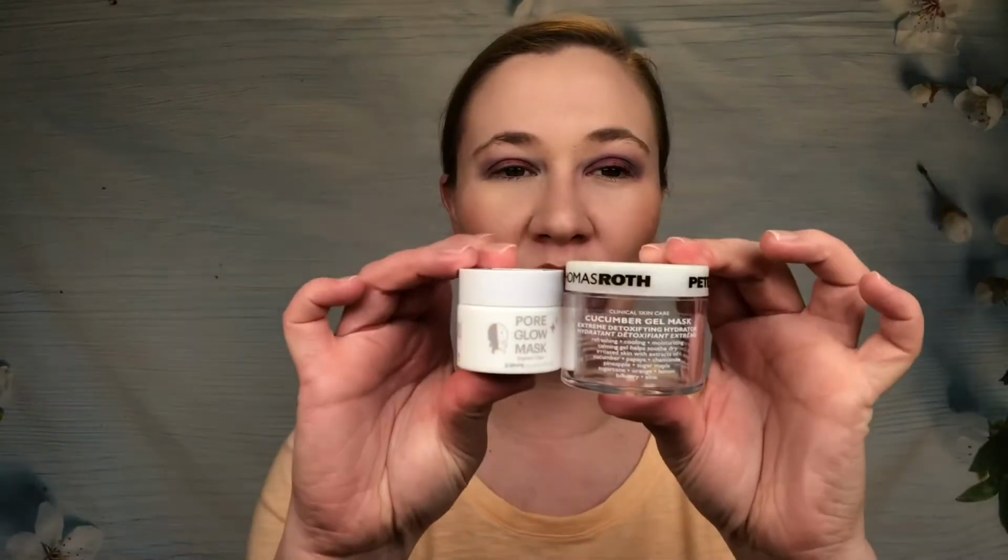I finished both of these. This is the Peter Thomas Roth Cucumber Gel Mask. This is an okay mask. It's not my favorite. I don't feel like it did anything, but I do have oily combo skin, so I don't really know that this would really help. It says it's detoxifying, but I didn't really feel like it helped detox my skin at all. I am so glad it's gone. I will not repurchase this, but I probably have samples that I will pass along to others because I just don't like it.